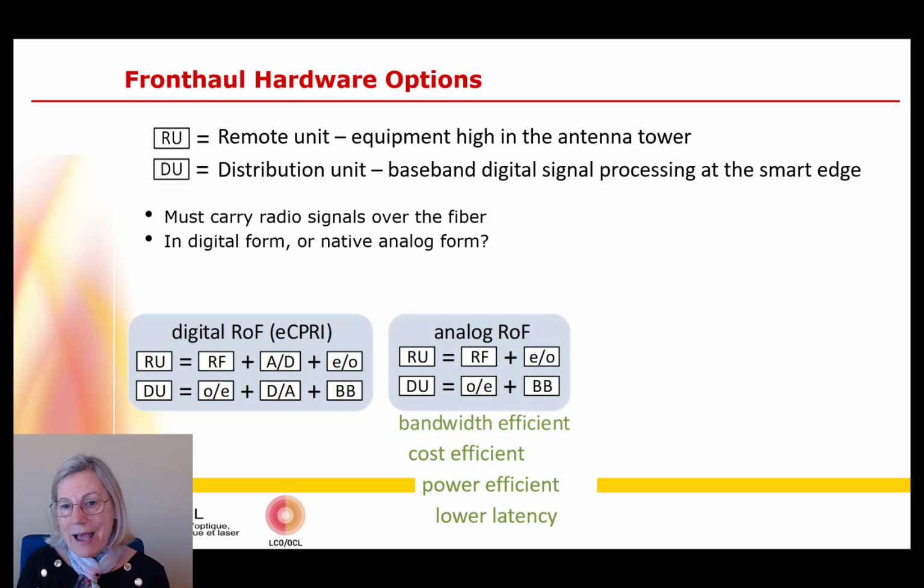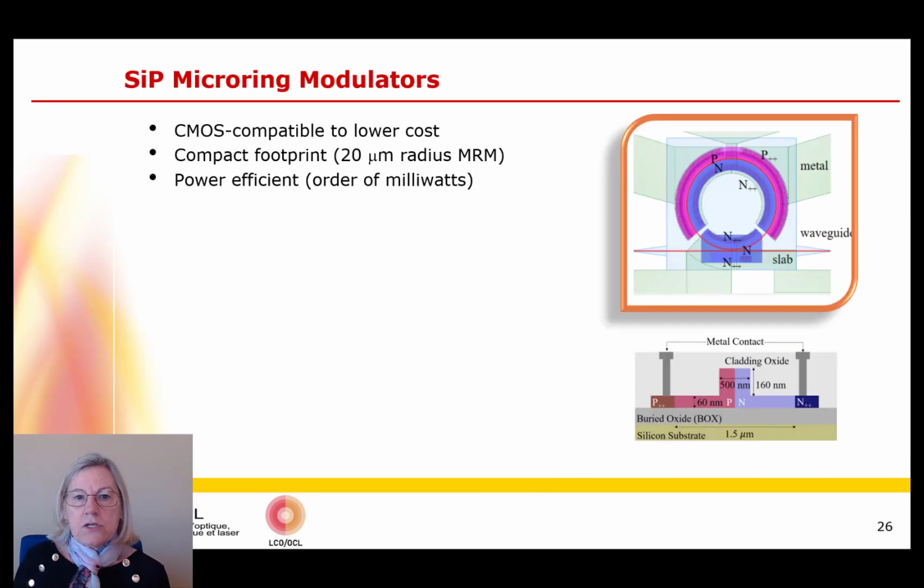I'd like to talk today about another solution, which is to use analog radio over fiber. And basically, we get rid of this analog to digital conversion back and forth. Because of this, we don't have to use the eCPRI protocol. And because of that, it becomes more bandwidth efficient. But because we've eliminated some hardware, it also becomes more cost efficient, power efficient, and lower latency because we have less processing going on. So for either of these solutions, digital or analog radio over fiber, I believe that silicon photonic microring modulators are an excellent solution.